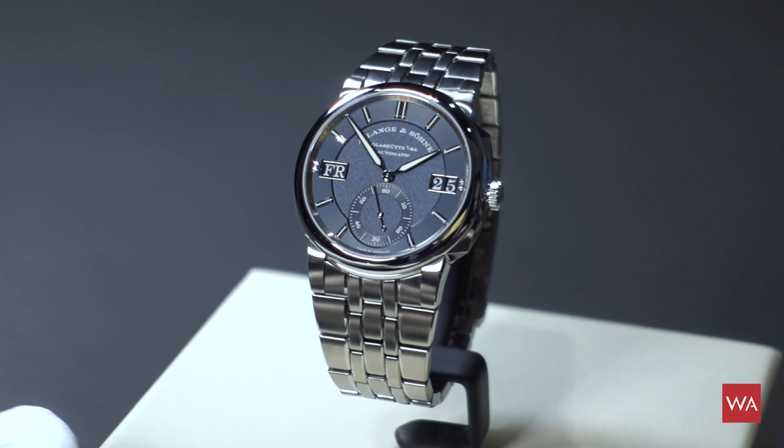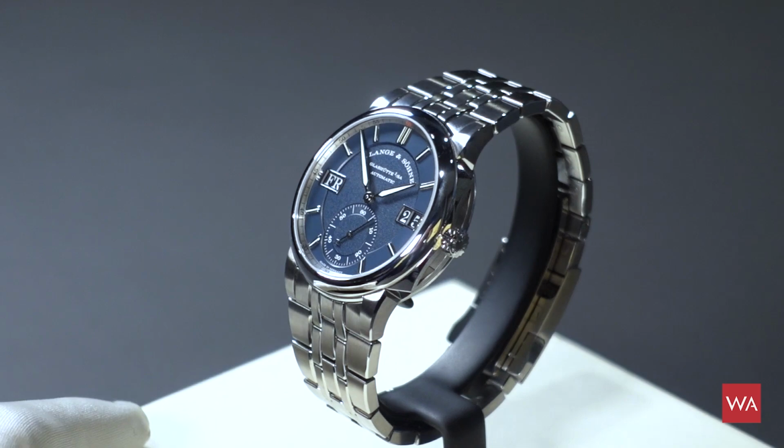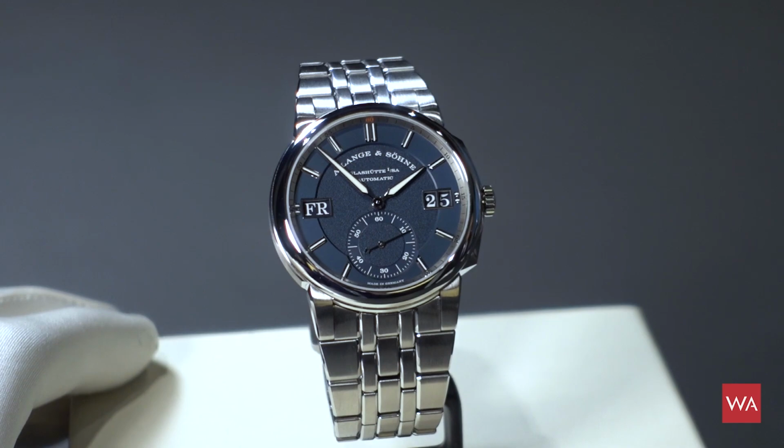Amazing. Wow. Very cool. So, Tony, what do you have in your hands? A steel case Lange. Not just a standard movement. We've just put in a steel case and a steel bracelet and then you're ready. Of course not. Of course not.